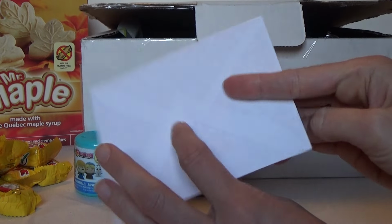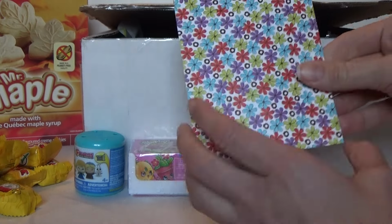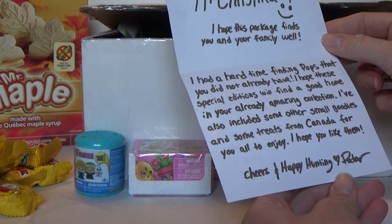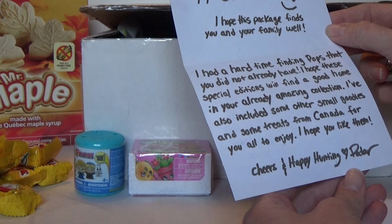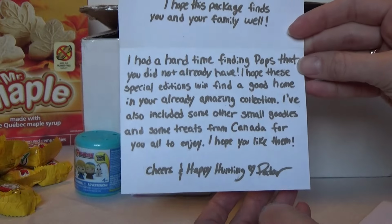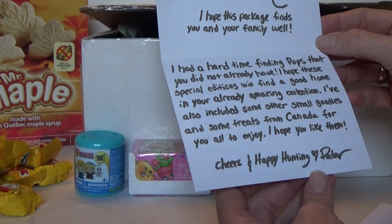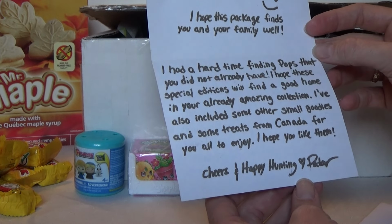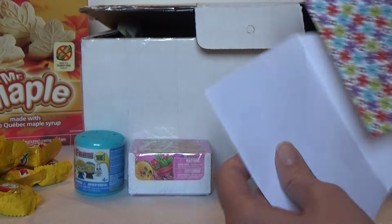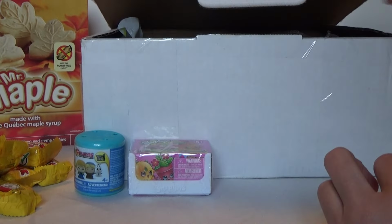And we got a letter inside here, so let's take a look. Pretty flowers on it, and if I can get it open. So that is a super cute note. I will not read it on camera, but it just says, so that is super sweet of him. I will read it later, but let's find out what else he sent me.